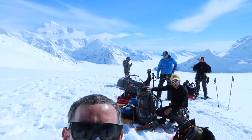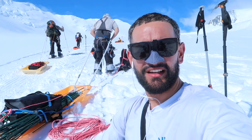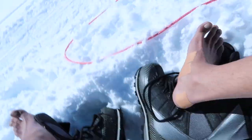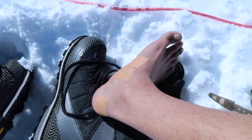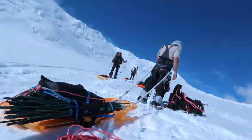All right, checking in quickly at break number three, I think. We're about 9,600 feet. Still got that beautiful view out there. Look at that view. Feeling good still, a little tired, but feeling strong. Nothing hurts too bad. Just taped up my foot a little bit. Keeps from any blisters. Out here, you want to stop them before they start.